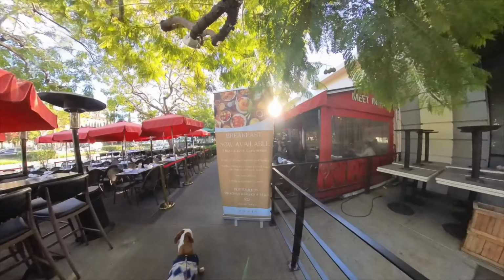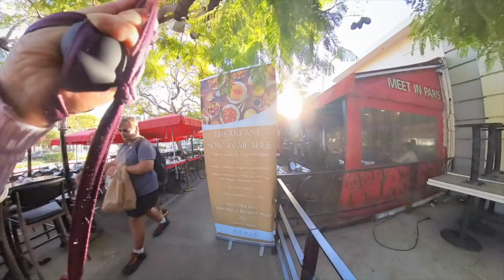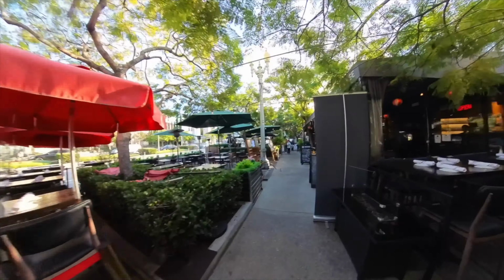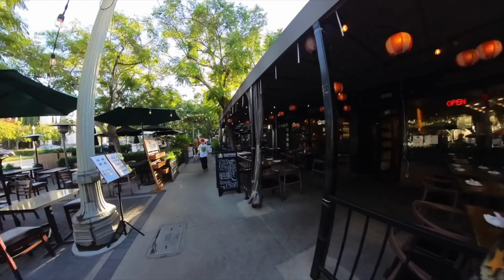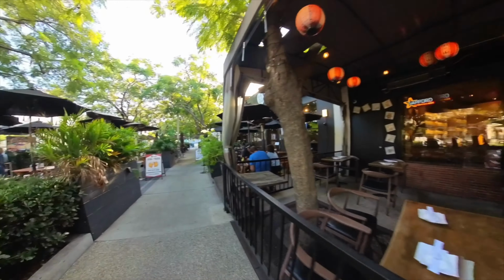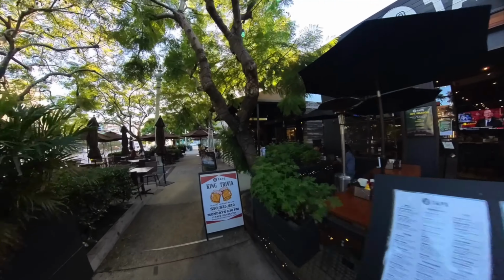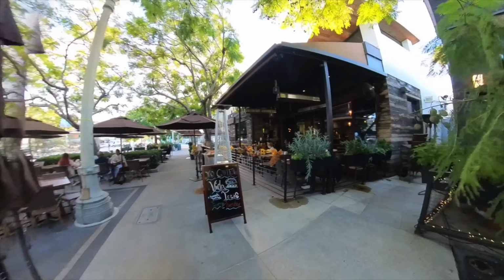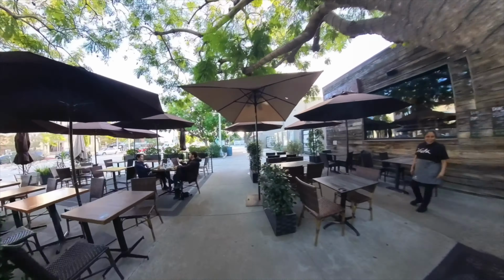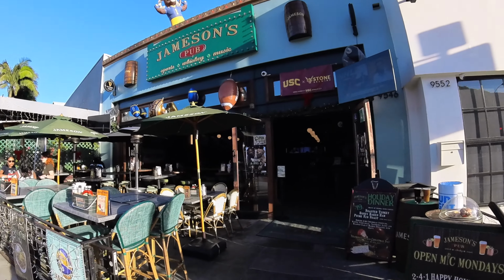Breakfast now available. This is the menu if you ever want to come here. Keep going. This one reminds me of a restaurant in Paris. This is a Japanese place here. And then we come this way. This is taps for drinks. This is Mexican food. Look at all these cute decorations for our season. Cute. This is Jameson's Pub.